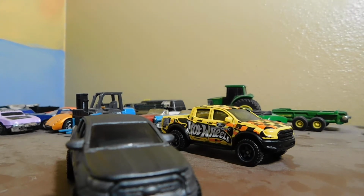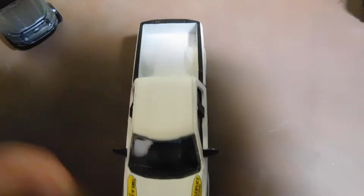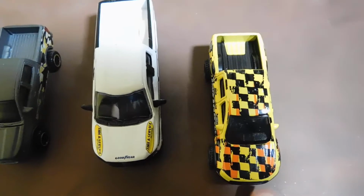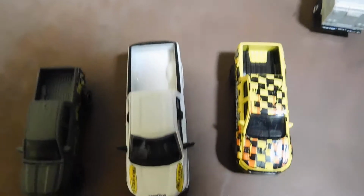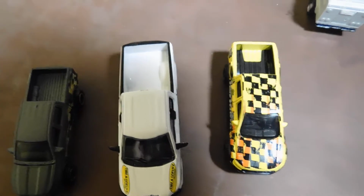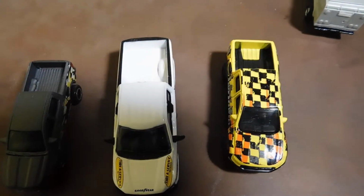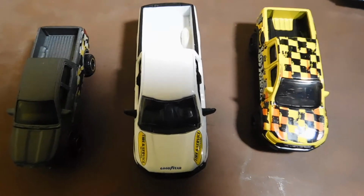And just as a bit of a comparison, here is a scale reference. This is a Greenlight 2016 or 17 Ford F-150. Here's the Matchbox Ranger, and here's the Hot Wheels Ranger Raptor. Pretty close. I'd say they're both at least 1/64th scale, maybe a bit smaller, but I think they're pretty close. Pretty darn close indeed. And just as a comparison, Hot Wheels is the Raptor, Matchbox is the base model.